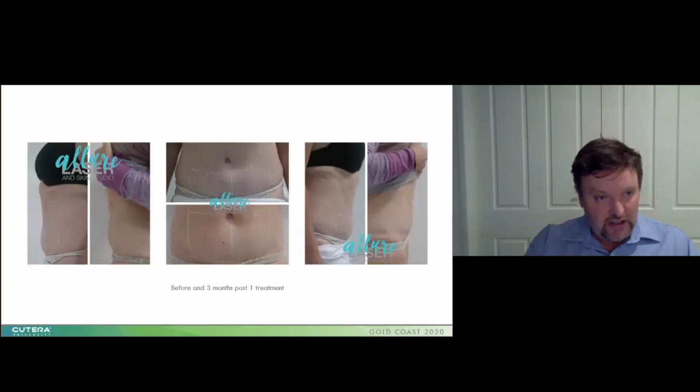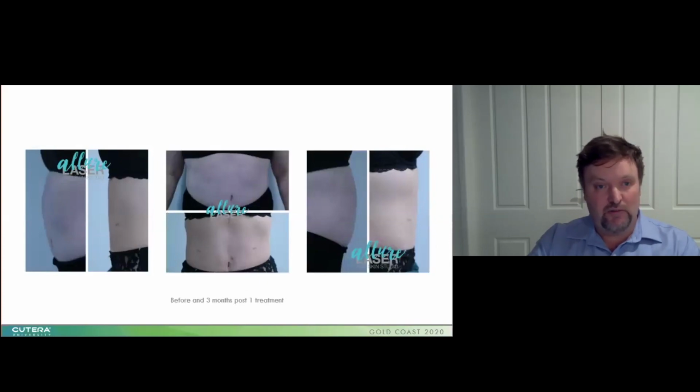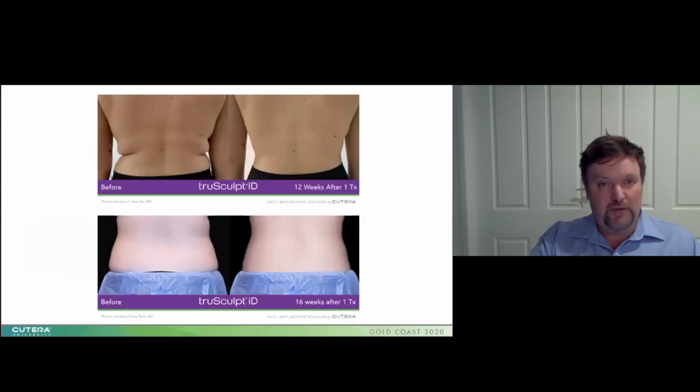So you can see this is just an abdomen. It's had quite a nice little result. We had one treatment, so that was 3 months post one treatment. Once again, that was 3 months, another abdomen, 3 months post one treatment again, so quite a nice result, particularly if you look at the profile. One treatment again, 3 months. Most of our people have between 1 to 3 treatments, depending on what areas we're treating. It's just that these happen to have only one treatment, and that was an excellent result out of one treatment. And then some of the Cutera actual photographs.